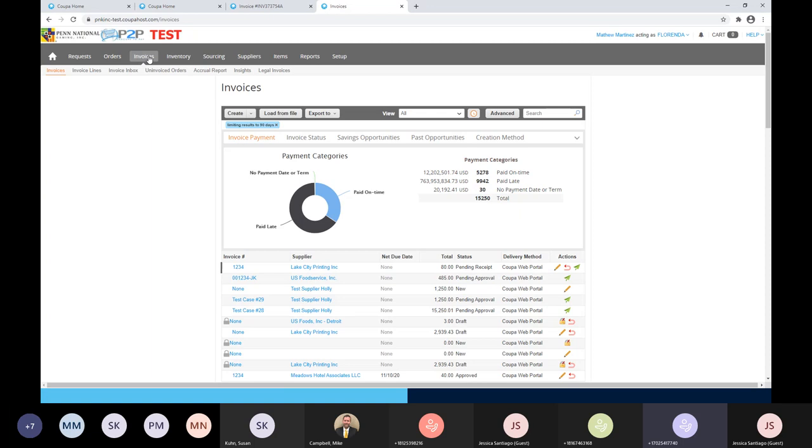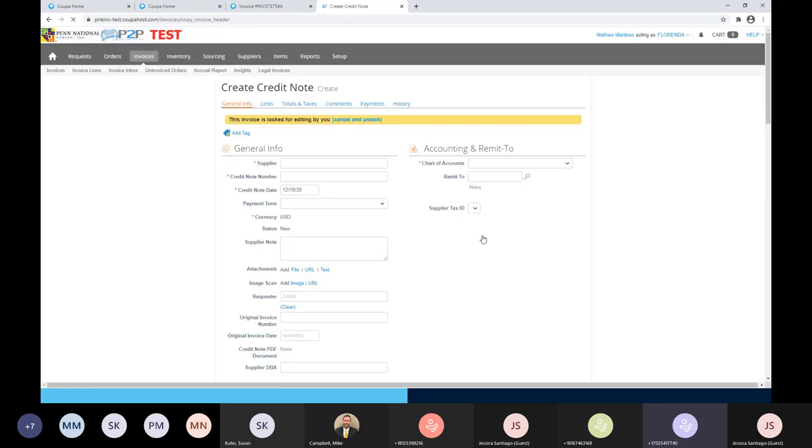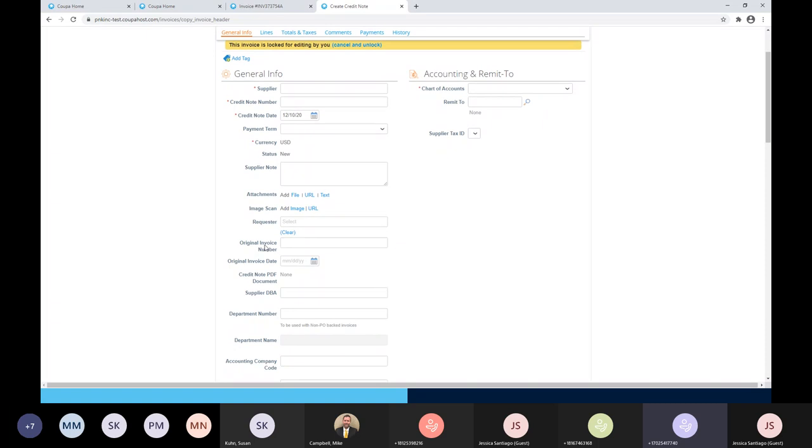Next thing I'm going to cover is credit notes. To enter a non-PO credit note, you would have to hit the drop-down, hit credit note. For reason, you want to hit other and continue. You would fill in the same information as you would for a non-PO. The only difference is under original invoice number, you would want to put in the invoice number that the credit applies to. Most of the time, they are indicated on the invoice itself from the supplier.